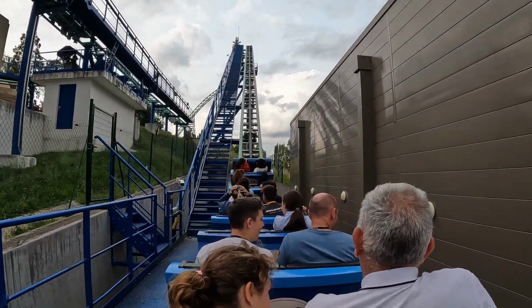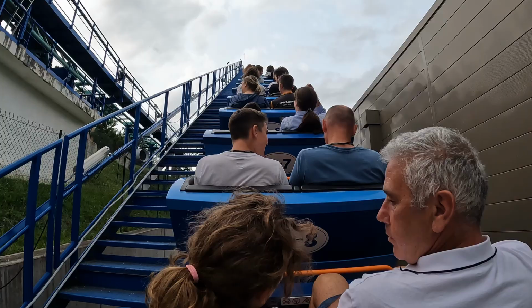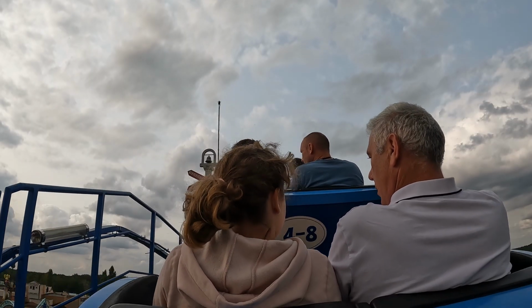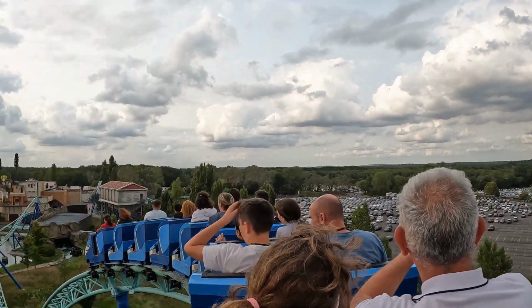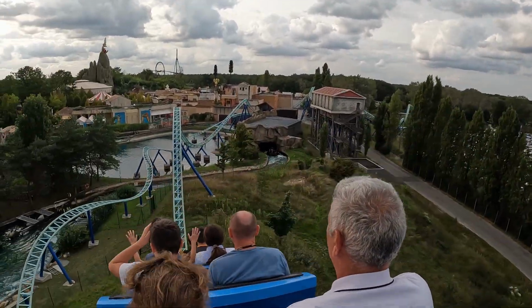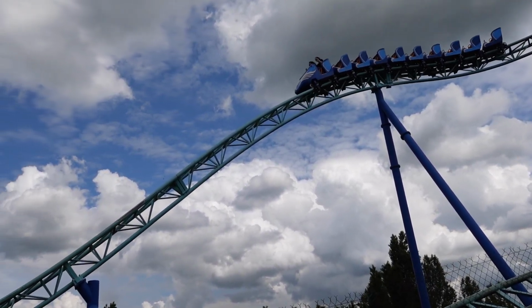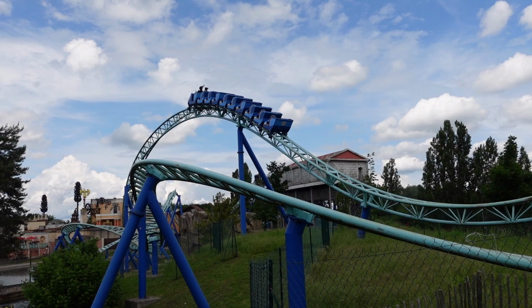This leads to the ride's lone lift hill, which stands a magical 69 feet, or 21 meters tall. At the top, you have a railroad crossing sign and siren. You then subtly turn left and have a decent-sized straight drop. No airtime though. And on that note, you will not get any negative Gs anywhere in this coaster.